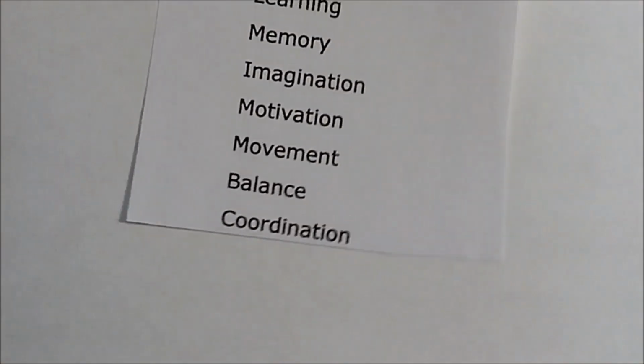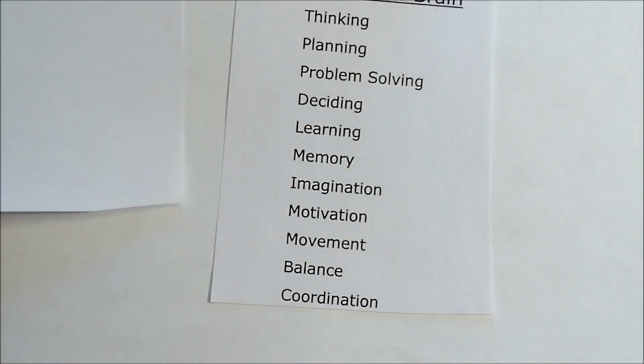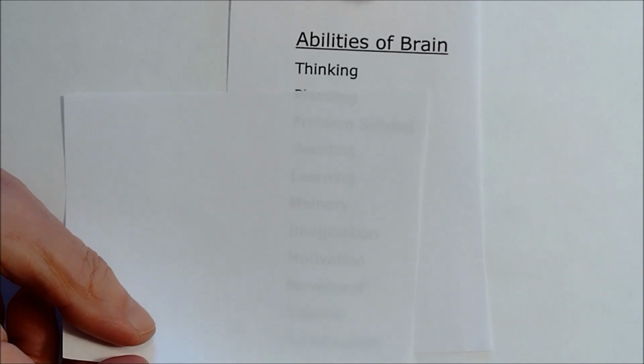So, what are the abilities of the brain or the nervous system? I'm going to list some of these, and normally what I do is write them out myself with a pen, but there were quite a few, so I decided to type them out here. Let's look at the various abilities of the brain or the nervous system and what makes it so complex.